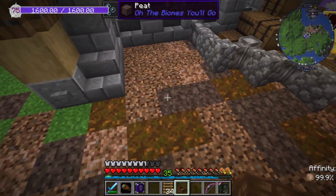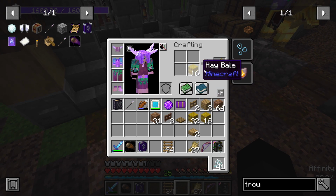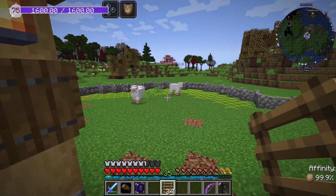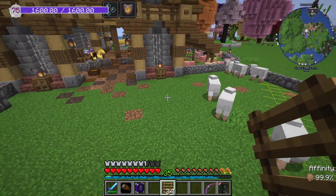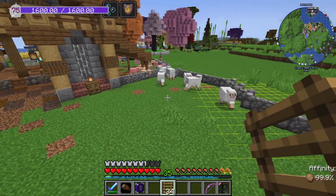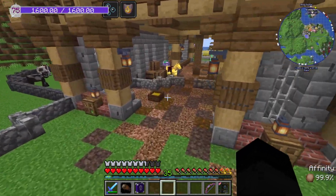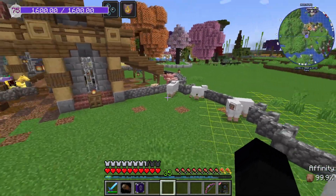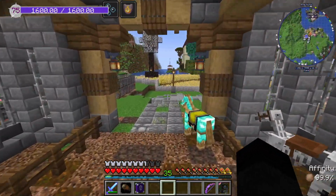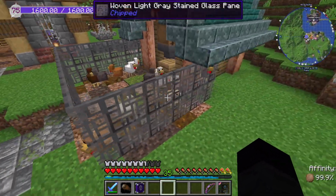Yeah, there you go. But of course what we can do then is get our trough, come in here and plonk it down, convert and fill that up, and then the sheep, whenever they wander near enough, will feed themselves. And we'll do the same with the pigs and the cows. We also want to put some lighting out here and just decorate this lot. Okay, we're getting steadily closer to this area being done. I've still got a field to do. We've still got this lot to do.